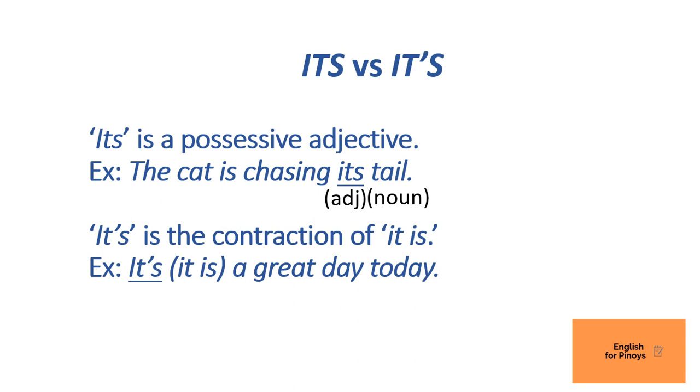The first one is actually a possessive adjective. Again, when we say possessive adjective, it's a word that modifies a noun and it shows ownership. So it's not a pronoun, it's a possessive adjective. Our example is: the cat is chasing its tail. Its is modifying the noun tail. Its is a possessive adjective modifying tail. Whose tail? The cat's tail. Its tail.